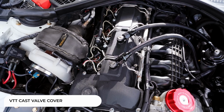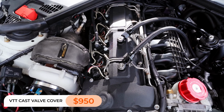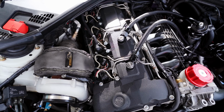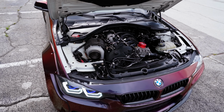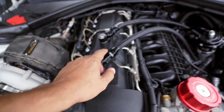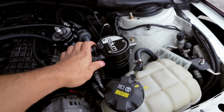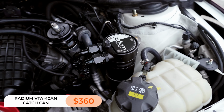The car does have the new VTT cast valve cover, finished in wrinkle black. This valve cover is supposed to be for the N55 EWG and S55, but since I'm rocking a big turbo setup, it works on my setup as well. Got some Radium fittings, some braided hoses. They go all the way to this very big, massive and beefy VTA Radium catch can.